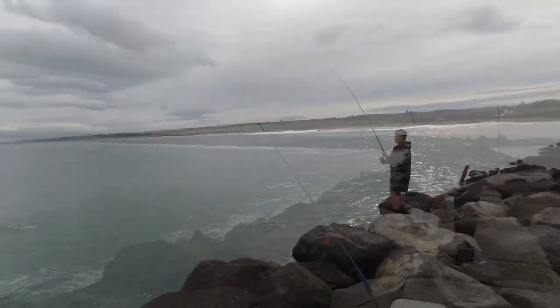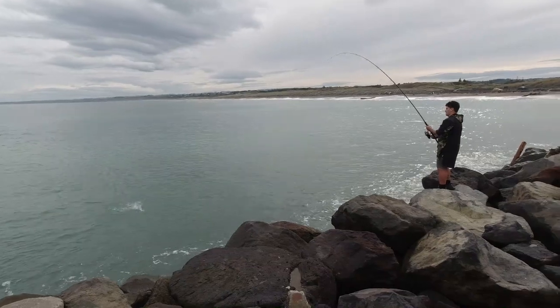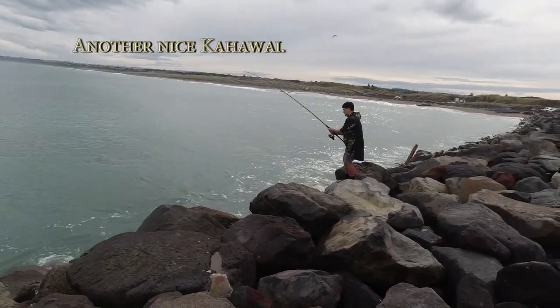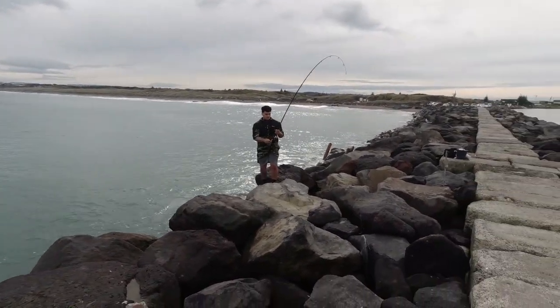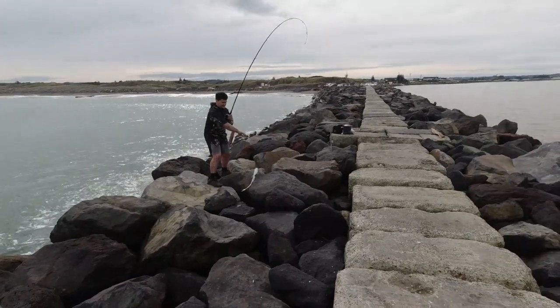Yeah man, another guy on. Oh, nice kahawai. Beautiful. They're running there, guys. Wanganui mullet, shitloads of them caught today, and a good size snapper, so they're still hanging around there, too. Oh, awesome! Nice one, man. Well done, awesome work.